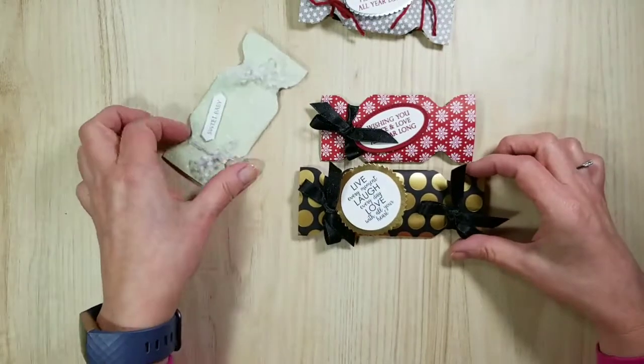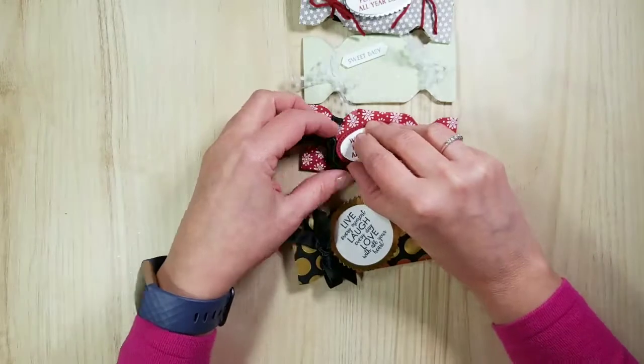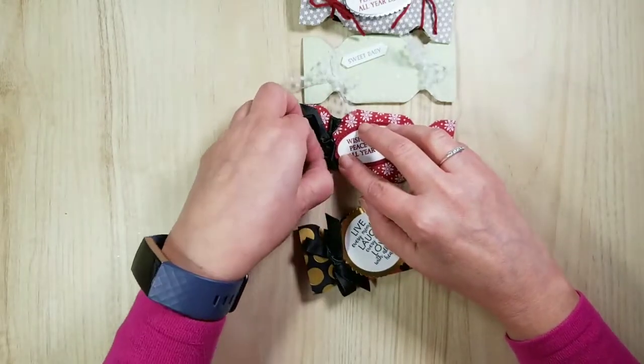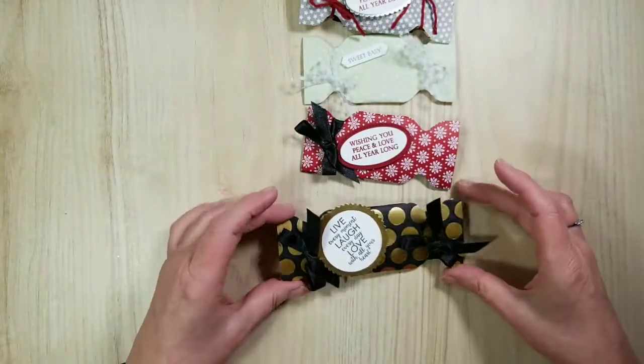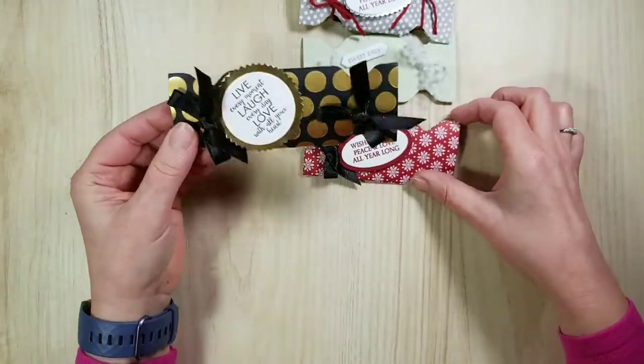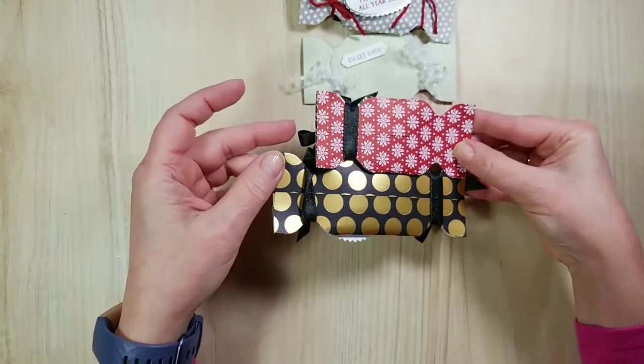Anyway, so let me know what you think. I know I didn't quite finish this one. I would probably tuck that under there too. Make that bow face maybe a slightly different direction. Let me know what you think. Do you like these? Oh, this is the longer one, by the way. This is the 5.5. So I'll show you from the back. So yes, an inch longer.